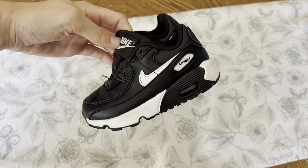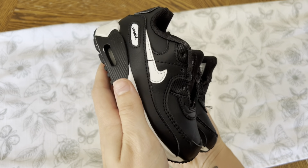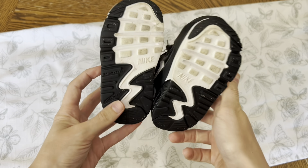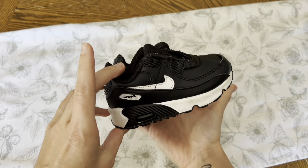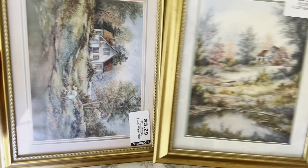And these shoes right here have got to be the best deal on little Nike shoes I have ever seen. I paid $2.29 for these shoes, and all they need is new laces. So I'm going to put some shoelaces in those, and they're going to be for my youngest son.